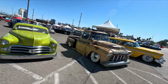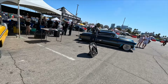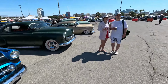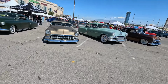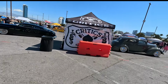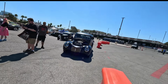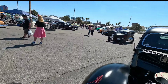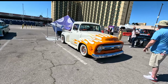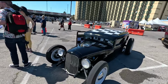Love the louvers in the hood. That looks pretty cool. Man, there's always so many great cars here. I love this truck. Pretty cool. I love the paint. I always love flames. Flames on anything. Only thing I don't like is real flames, because real flames on the car usually go really bad.